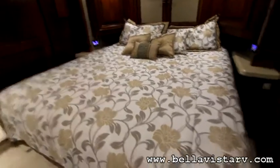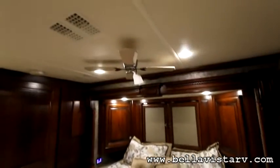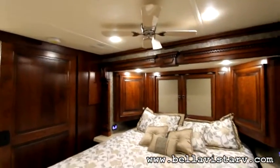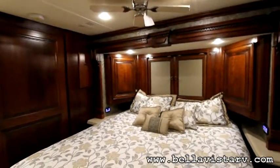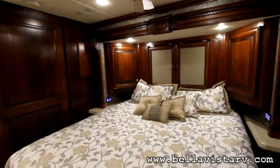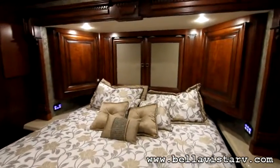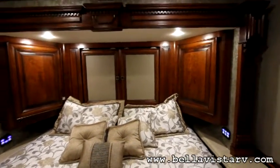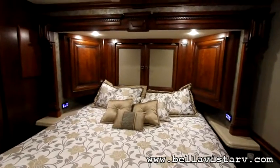So we have a king-size bed here. We do have overhead ceiling fan, which is nice for the cooler times. You can actually use that to cycle cool air or also to cycle warm air around, your choice. Now, over the bed, we have reading lights as well as great storage on both sides. But the real secret is really elegant looking bed here.